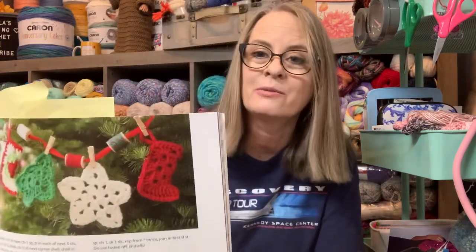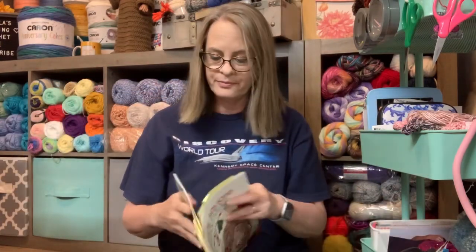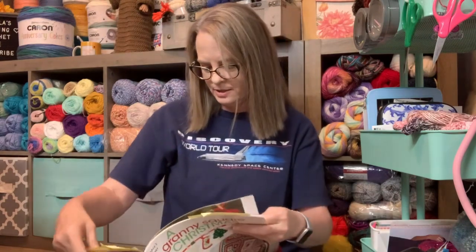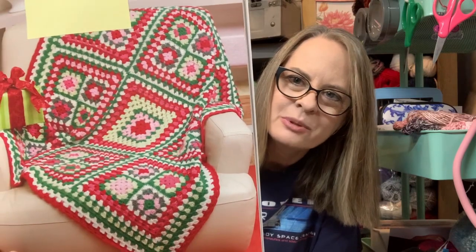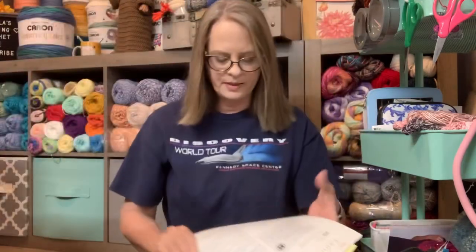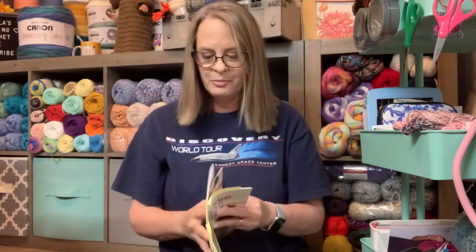I did not have this one marked because I didn't have this idea back when I was marking this stuff. So there's some cute little ornaments that are already in the book. Let's see what else. Oh yeah, and of course I have the blanket marked. There it is up close. I really like those colors that they picked as well, even with that light pink in it. Who would have thought? But I like it.